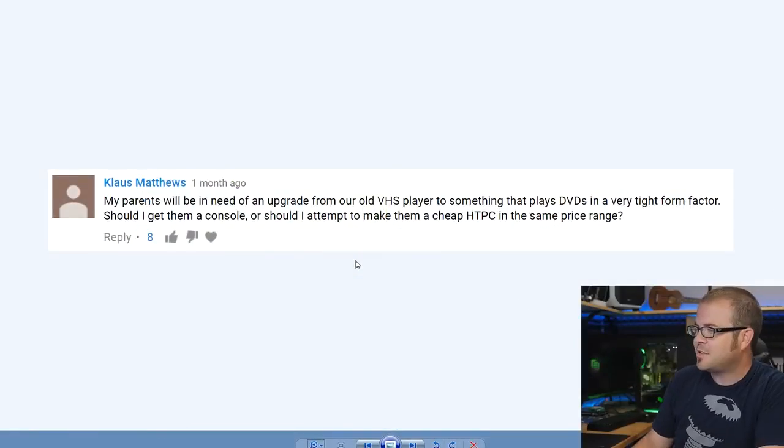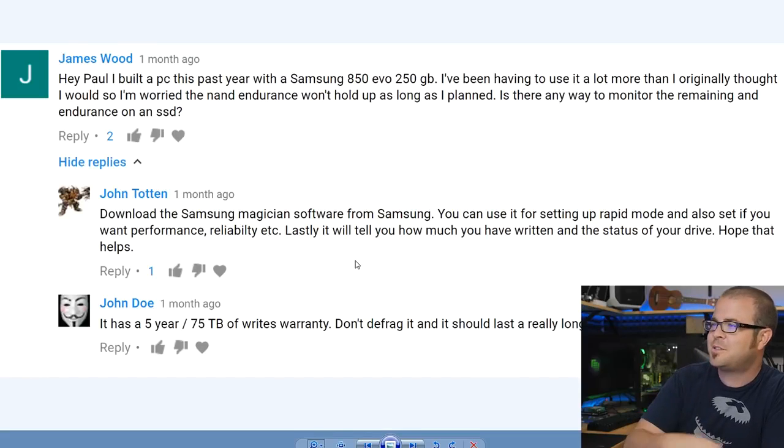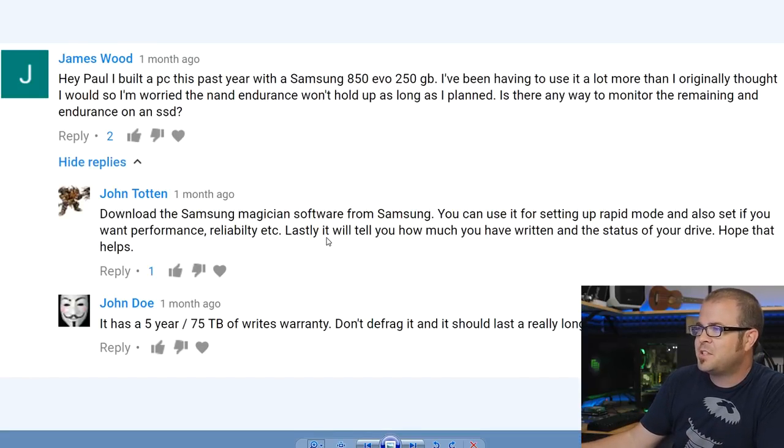Or if you do want to go with a computer route, maybe consider even something like an old laptop that has an HDMI out, that has an optical drive in it. It might be a simple and quiet and low-profile solution for you to get your parents up and running. But I hope you can soon. I sure hope that they appreciate the increased resolution jumping up from VHS.